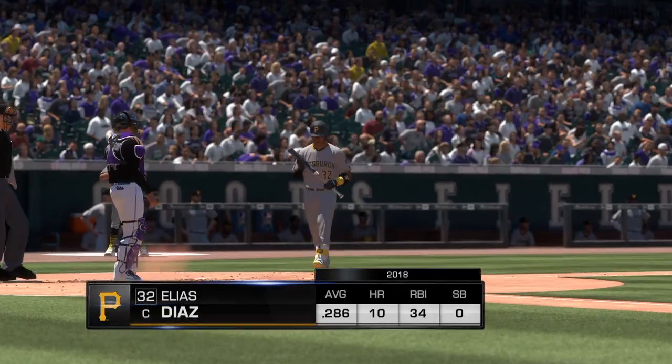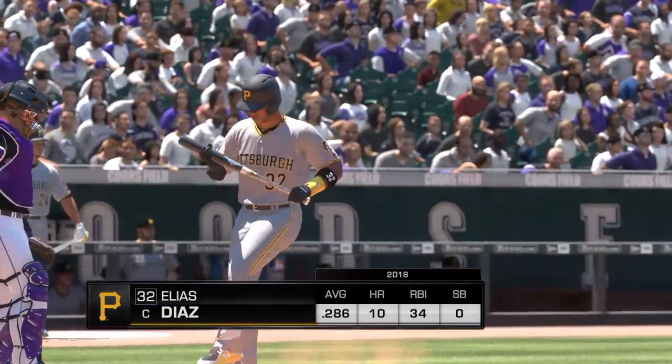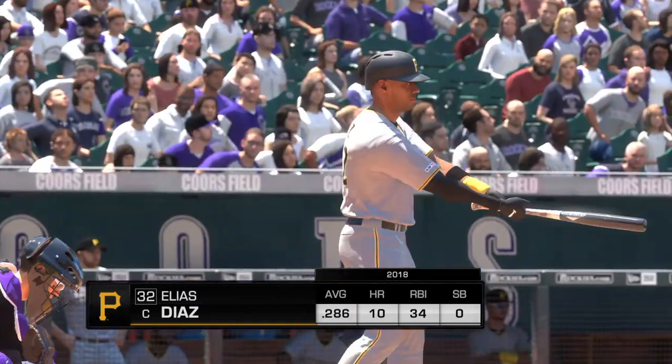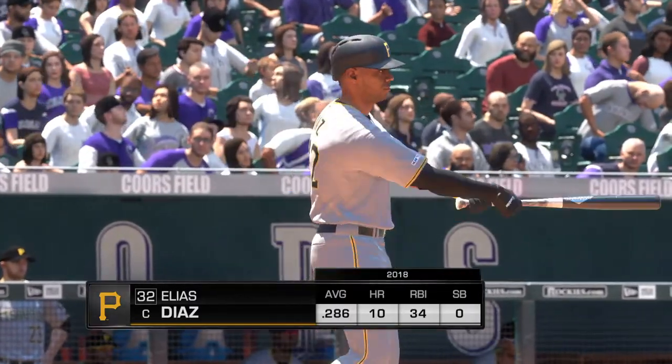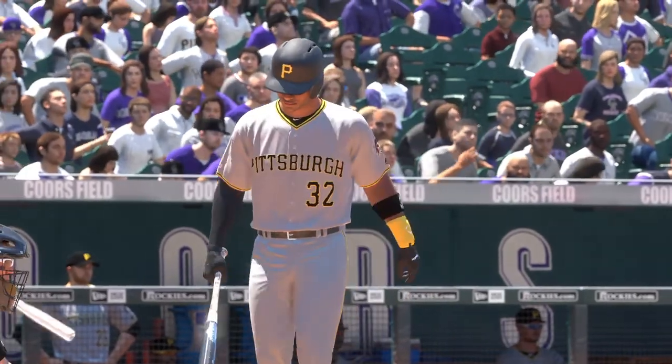Elias Diaz the next to hit. He starts off the inning against a guy who struck out the side last inning. How did they get to him here? I'm not sure, Matt, that they want to stay as patient. He's been throwing a lot of strikes. They might want to start swinging a little bit earlier in the count.